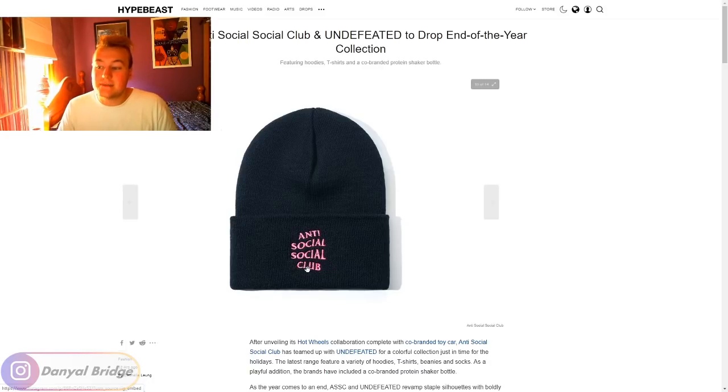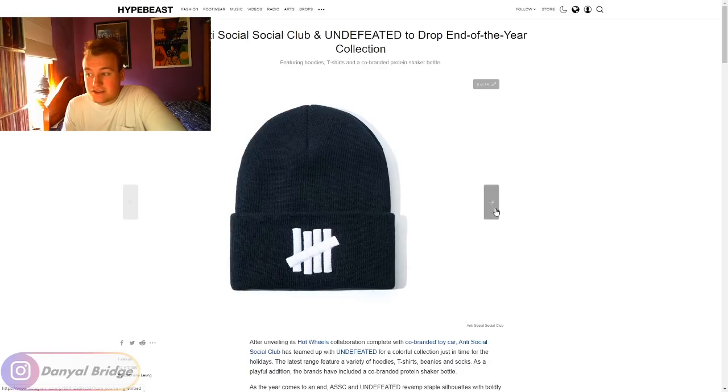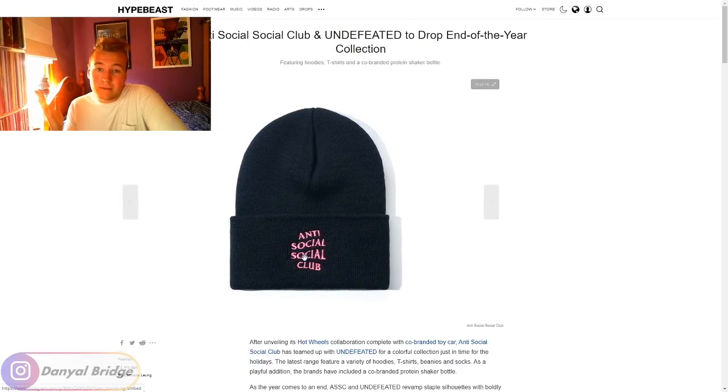I'm going to say that the beanie is probably going to be the same, but I cannot confirm that because I don't have any other beanies to go up against to have a look at. So I'm going to assume that it's going to be 48 USD, but I could definitely be wrong on that. I could definitely be wrong on all the prices because remember, it's an Undefeated collab, so it could be a little bit more expensive. Either way, the beanie, because it's black and it's just got the branding on the front and the back, bing bang boom, it's easy done.